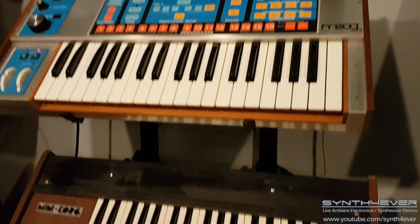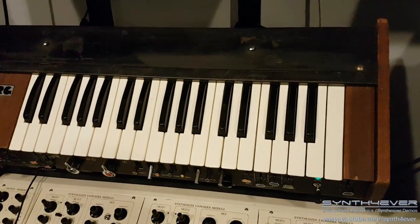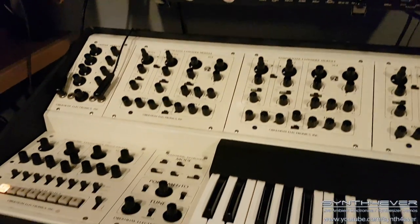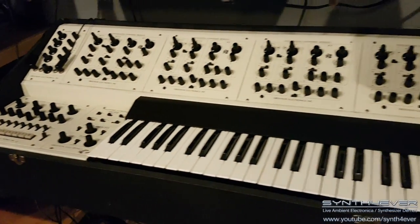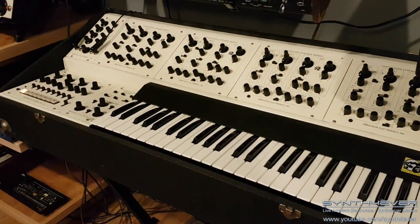Right. Below that's the Mini Korg. One of those synths that we got one in for repair, and then I had to have one. So, there it is. And then below that, the Oberheim Four Voice, of course. This is one of your personal favorites, right? The Four Voice? Yes, absolutely. It's my dear Four Voice.